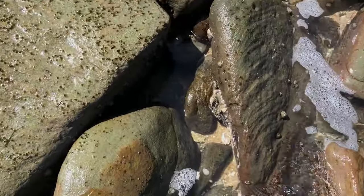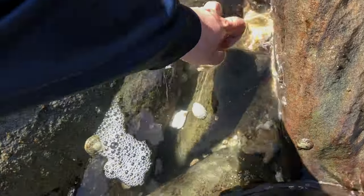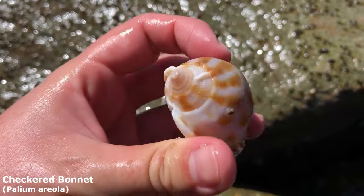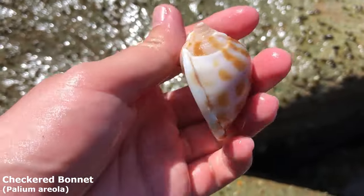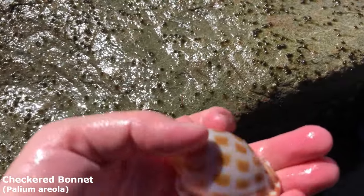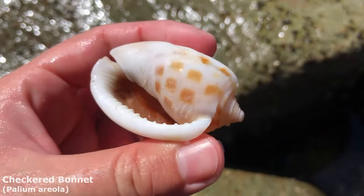Oh, everyone, am I having a bonnet day? Oh, stretch this guy. I know there's one stuck in there, but I'm not interested in him. Yeah, it's another bonnet. This guy is a checkered bonnet this time. He's just a little one. They get a bit bigger than that. I was surprised that more intact bonnets didn't wash up after all the rain. I guess they're just starting to wash up now.